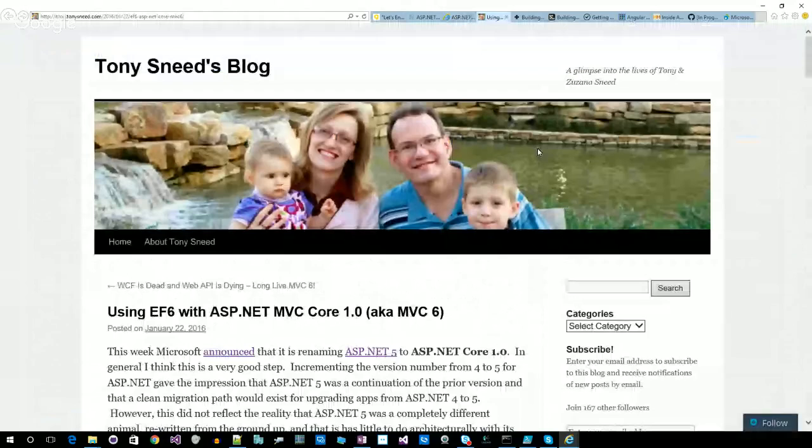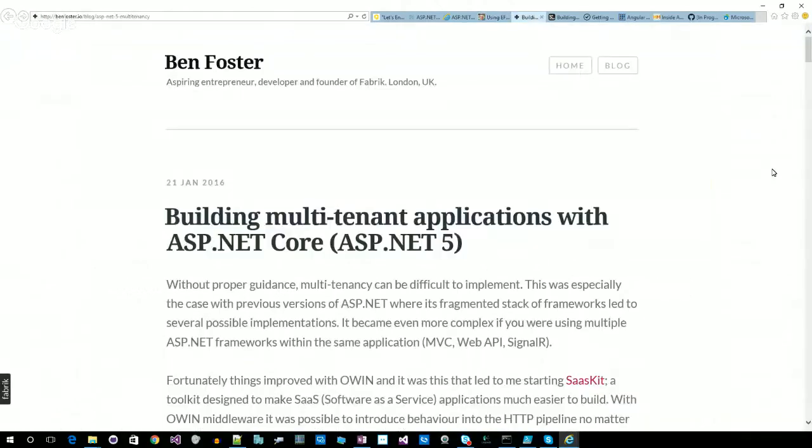Tony Sneed, digging into using EF6 with ASP.NET MVC Core, or, sorry, we've got to talk about this later, ASP.NET Core 1.0 with maybe some MVC sprinkled in there. So that's a nice post.